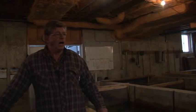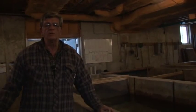This is actually the basement of my house. It contains 8 raceways for small fish. We bring them up from the coverall and they're grown here till they're 2 to 3 inches in size, at which time they're transferred outside into the outside raceways.